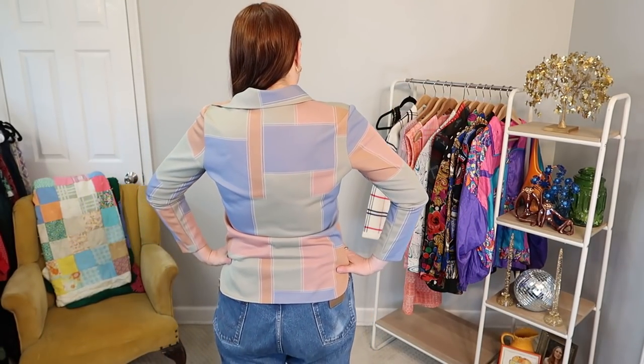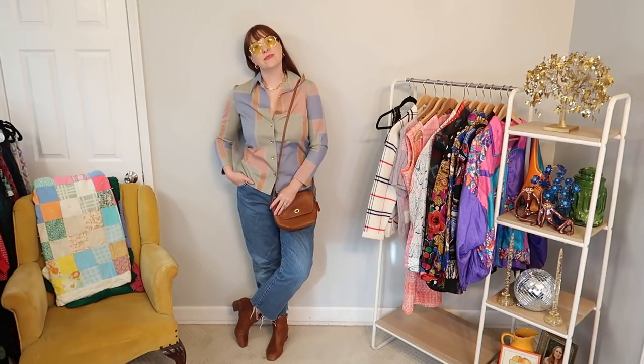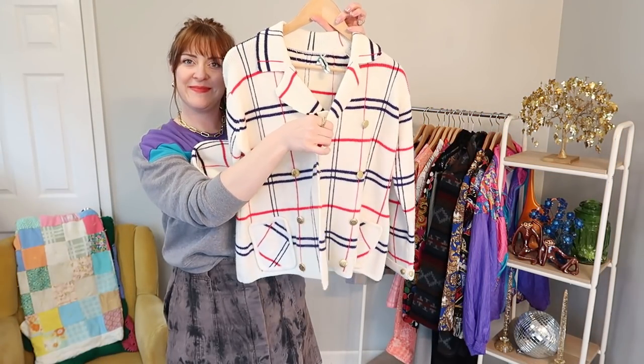But it has some nice details, like the buttons on it are really nice kind of brass color that's in really good shape. Again, the fun dagger collar is just so iconic. So I would style it really simply with some cool 70s looking denim and boots. I even put on the yellow sunglasses just to give it a little bit more of that vibe. And it's a fun look without being too on the nose.